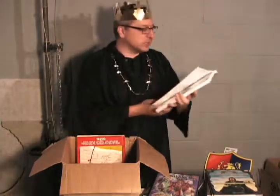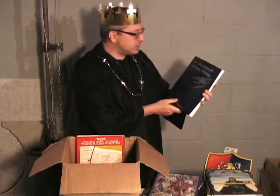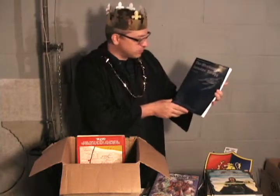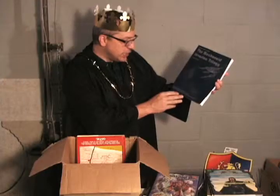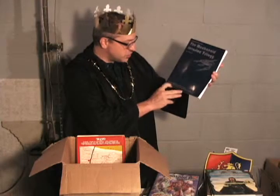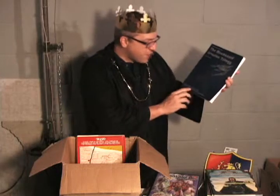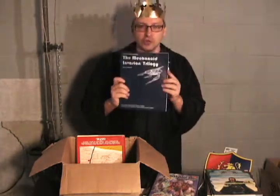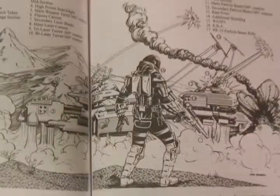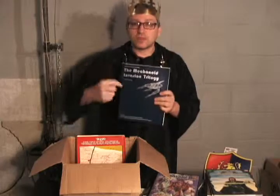Up next, this is really neat. This is from Paladin Books. This is Paladin Books presents the Mechanoid Invasion Trilogy. The original Mechanoid Invasion Trilogy collected for the first time in the special collector's edition. Science fiction. And you run around, you're jumping in crazy robot vehicles, and you're flying around space and fighting robots. This is it. But it's great.